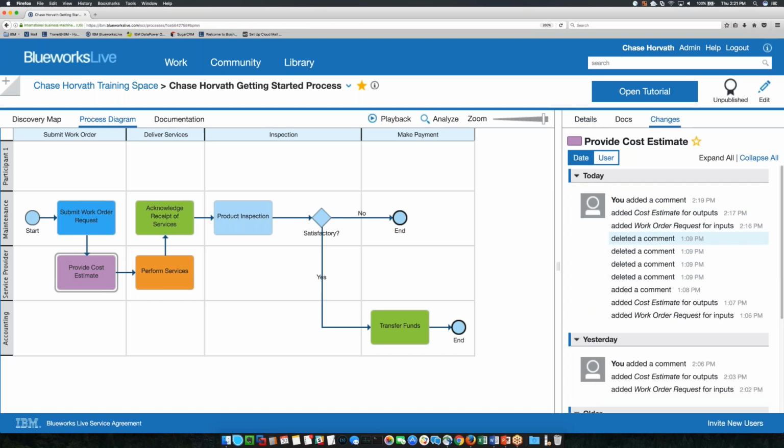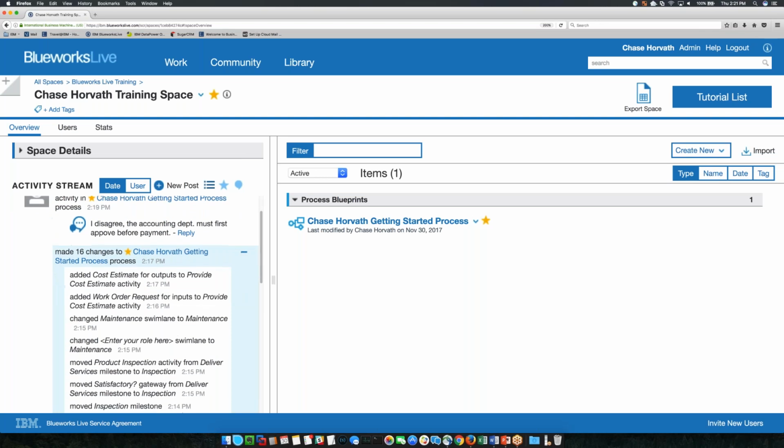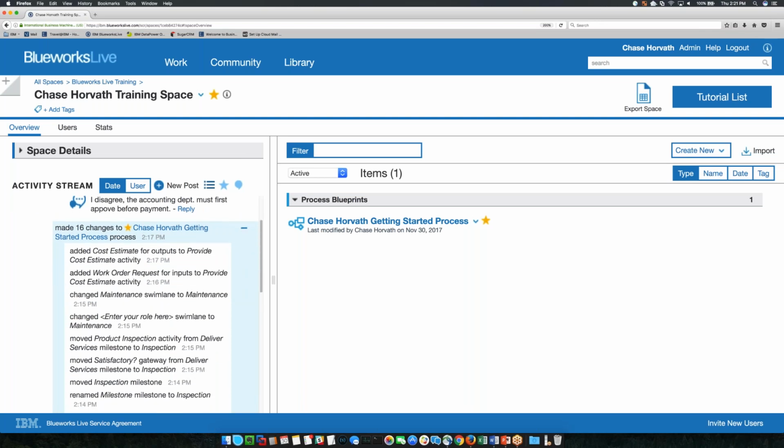If I go to my library this process is in, I can then see that all this is rolled up into the activity stream with everything happening in the library, which everyone can see. So if someone hasn't been involved in documenting the process in a few days, they can log in and see what changes have been made. So let me go to my library real quick. On the left, you see the activity stream with all of my actions in it. I can actually continue to expand that. You see I made 16 changes. So it's definitely very detailed.